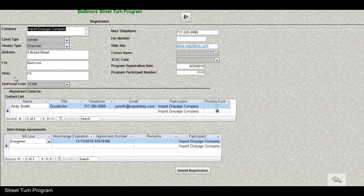The contact list shows specifically which company employees could be involved in communicating postings on the platform. Drayage companies would list their interchange agreements to verify steamship line eligibility. The program administrator assigns the program participant number.